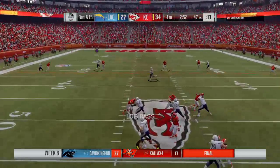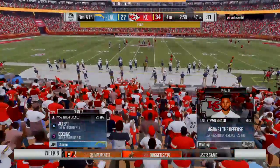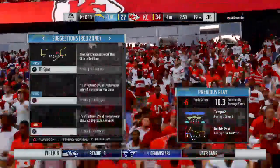From the shotgun, it's Rivers. He's going to float this over the middle, deep. That's incomplete, but there is a flag down, so hang on. A big call coming on 3rd down. Some boos coming down right now from this home crowd after that call.